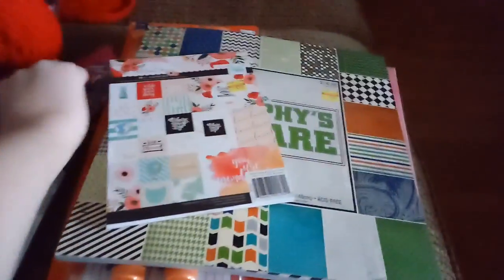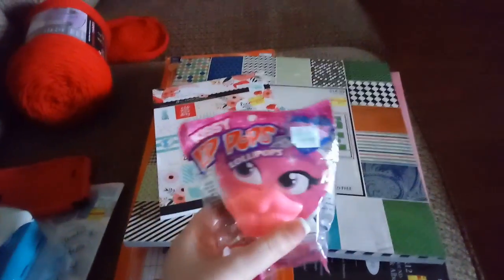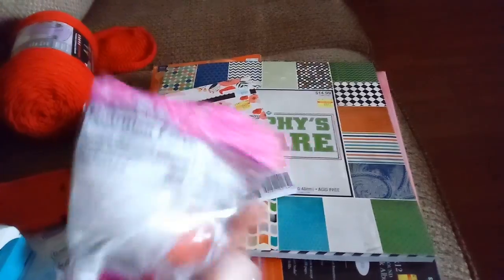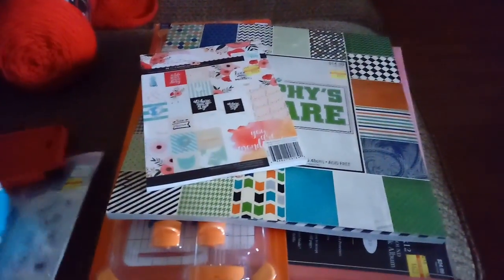The other non-crafty thing I got was this. This is a sucker. Jesse wanted it. It was $1.59, I think, marked down to 66% off. Just a sucker. Okay, the crafty stuff.